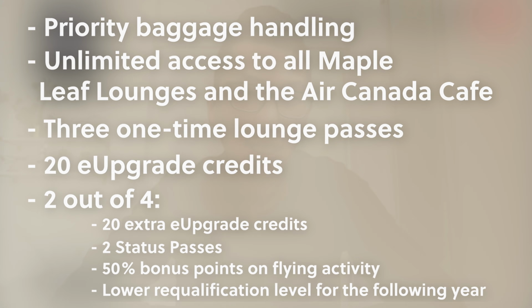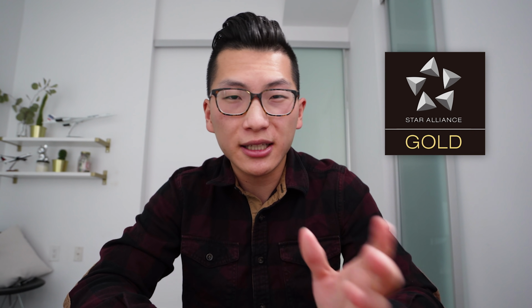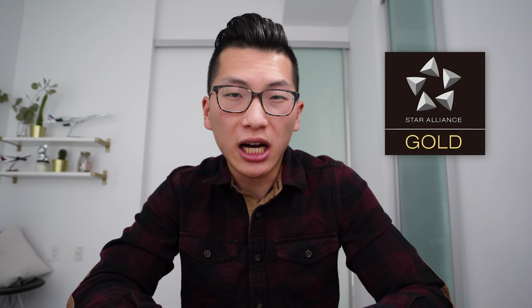Out of those 4 select benefits, I would probably lean towards the first 2, the 20 extra e-upgrades and the 2 status passes. Now, 50K status with Air Canada also corresponds to Star Alliance Gold status with Star Alliance. So that means that you'll get lounge access all over the world, even if you're traveling in economy class, as long as you're flying with a Star Alliance airline. And you're also going to be allowed to bring in a guest for free as well.